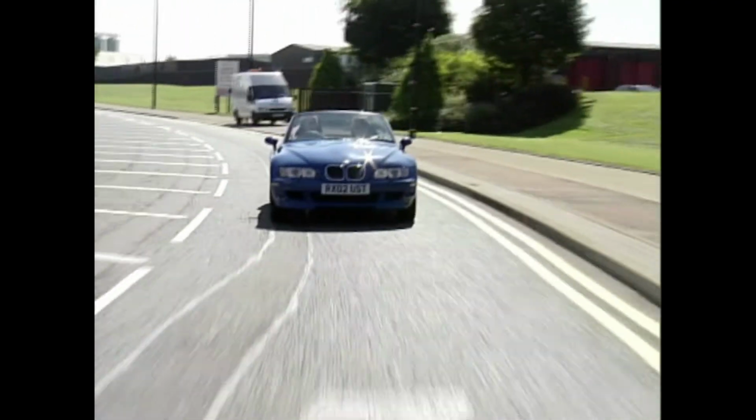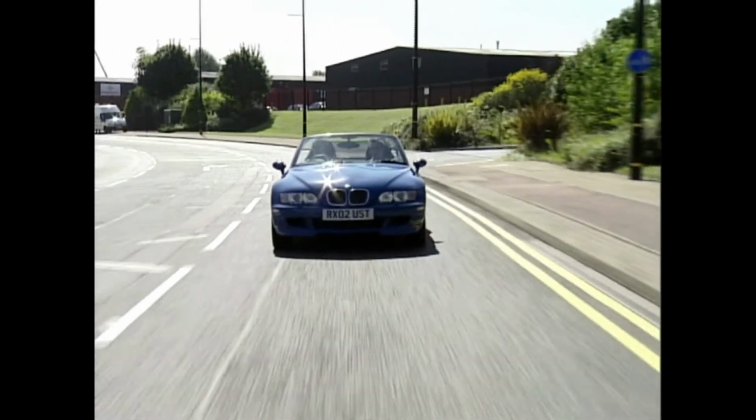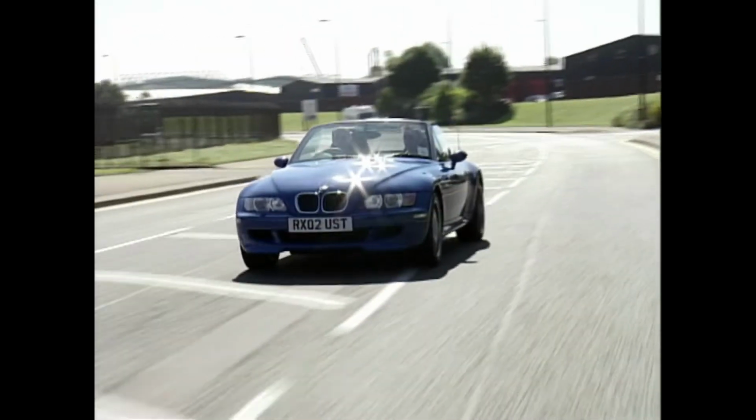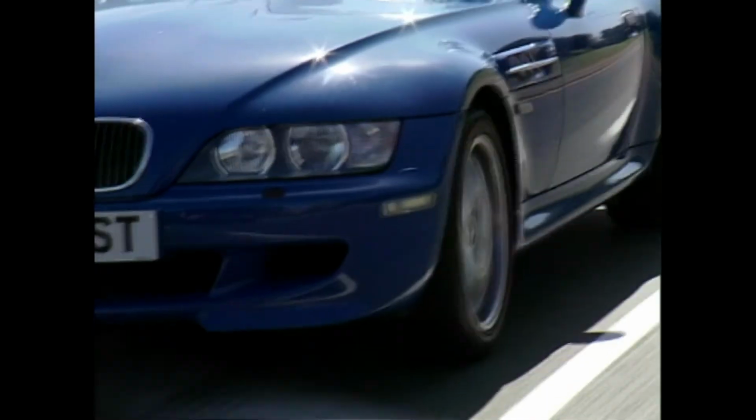It relies on people knowing it's an M, I think. Yeah, and that would be a concern. It's pretty obvious at the back, I think. Four tailpipes, looks really well. I suppose it's discreet more than anything. I would not have bought one on the basis of the 1.9, so I'm quite pleasantly surprised by this.